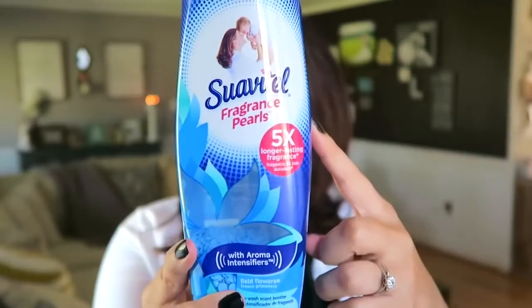Next up are these little fragrance pearls. This is from Suavitel. My mom actually got me these for Christmas. You know you're really into a cleaning thing when you're starting to get cleaning Christmas gifts. But these are the scent Field Flowers. Gotta open them. Oh, they smell so good. I love these. I'll throw these in before I put my clothes in. Sometimes I forget and I will sort of sprinkle them on top. But it does say on the packaging to put them in before for the best results. Put them in first. So I try to remember. It's a little hard, but I really love these.